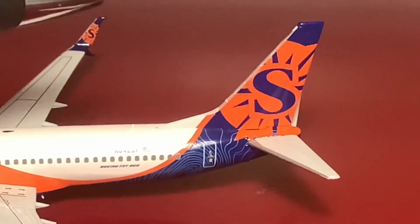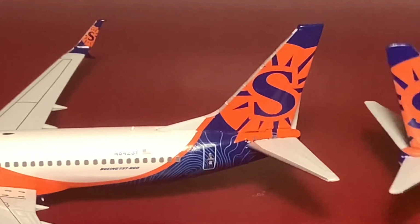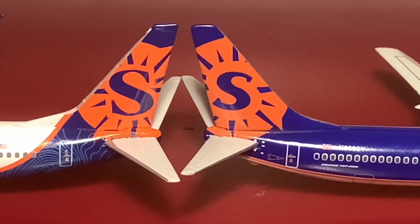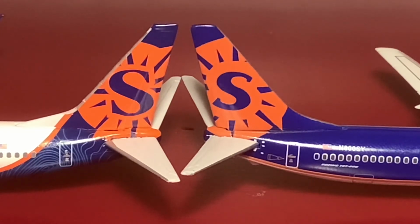Then here's the tail, which I said is the newer logo, and I'll bring in the old model here. So we'll put both the tails together. As you can see on the new one, the S right here curves sharper than the other one, and also these lines are a little bit sharper as well. So I prefer the new one over the old one. I think this logo looks a lot better. I don't know, it feels more sharp.